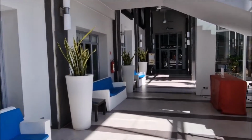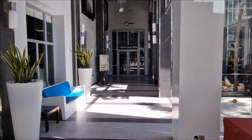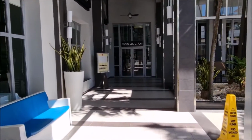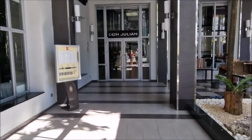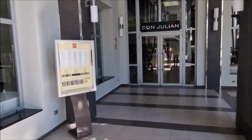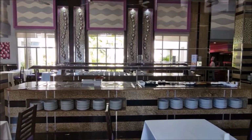We can probably have a peek in at the tables and chairs. We like to sit outside of an evening because it's just got that little bit of a breeze, and we do tend to find it is quite warm in there. The aircon could probably be pumped up a little bit more than it actually is. This is one of the main serving areas. This is where your desserts and things normally are.